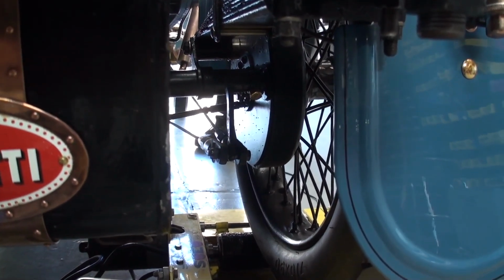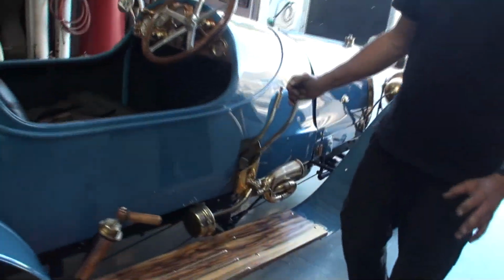And then once you have set the car either in a slide or in a straight turn, then you use the foot brake to go ahead and finish stopping. But you always set it with this first.